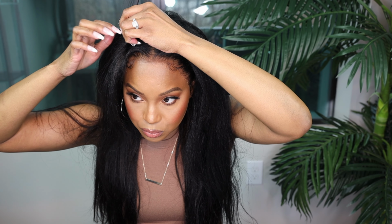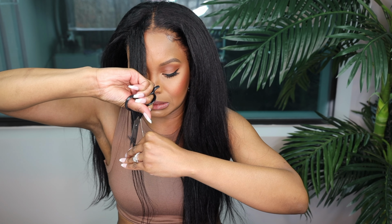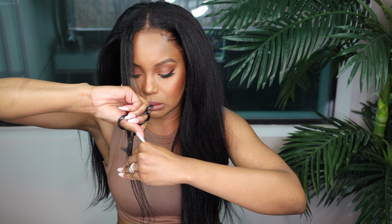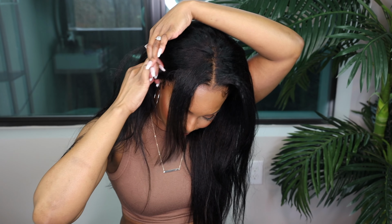So we're gonna start by parting for curtain bangs. I'm gonna do a little triangle. So boom, on this side. So I'm just gonna cut. Oh my God. Let's shorten this a little bit more. This is what I'm looking for. And then we're just gonna part right here on the side.